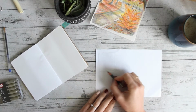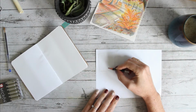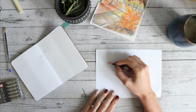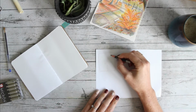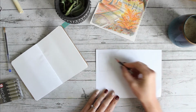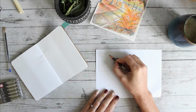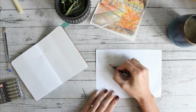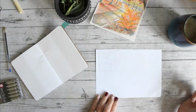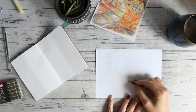So I'm just going to make a little thumbnail of what these two prompts could look like. So I'm thinking this could be a building, with a gargoyle on the top. And because I have not so much time, I don't want to spend too much time thinking about this. I like this idea. I also really like the idea of making a cave entrance.